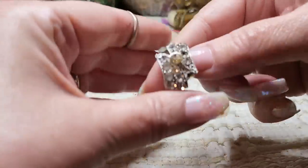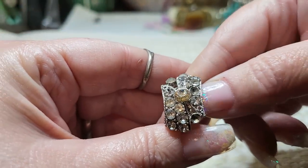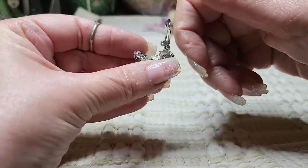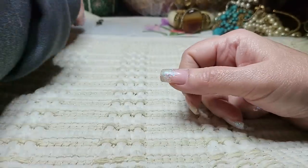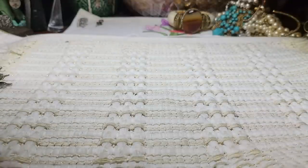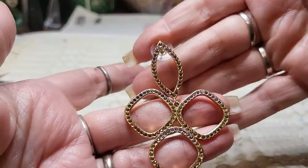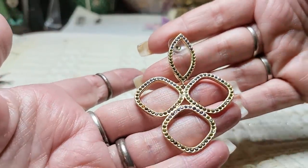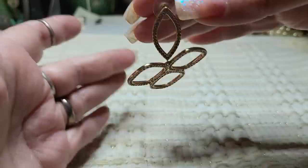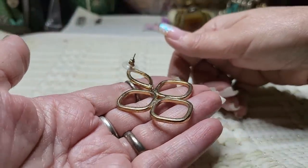Okay, this is a clip-on, a vintage clip-on. It's missing two stones. That's a shame. If I don't find the match, I'll put this in craft. Okay, we have a butterfly. Oh, I can't get that one out yet. Okay, we have another earring. Oh, these are pretty. Look at those. Yeah, there's like a greenish color rhinestone and purple. Yeah, those dangle too. Let me see. Nope, no name.